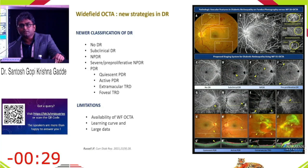Wide field OCTA, again, there are new strategies in DR. There are classifications that have come up. A few of the groups have published wherein they say no DR, subclinical, NPDR, which goes up to moderate NPDR, severe or proliferative DR, depending on the IRMAs and venous bleeding and all.